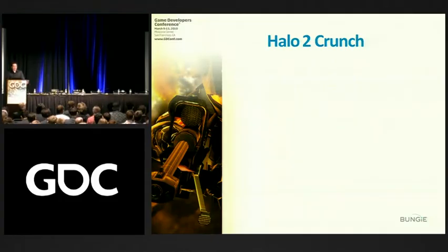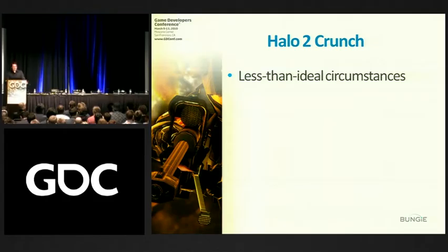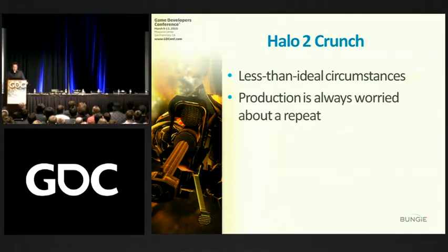Let's talk about the Halo 2 crunch. There's been talk about the Halo 2 crunch. I'm not going to rehash it. It was less than ideal. My postmortem is: don't try to fix bugs in the tutorial and balance the weapons at the same time. Find somebody else to do the tutorial. Production is always worried about a repeat of this situation, so they're constantly asking me when I'm going to be done. We kind of have a love-hate relationship.